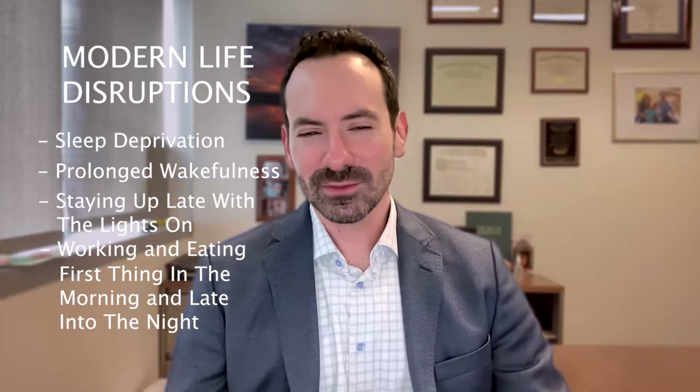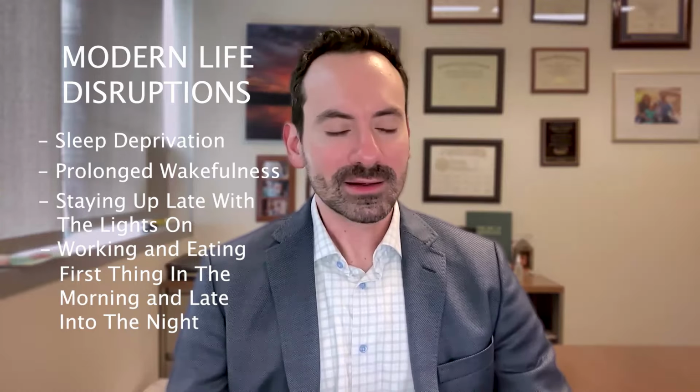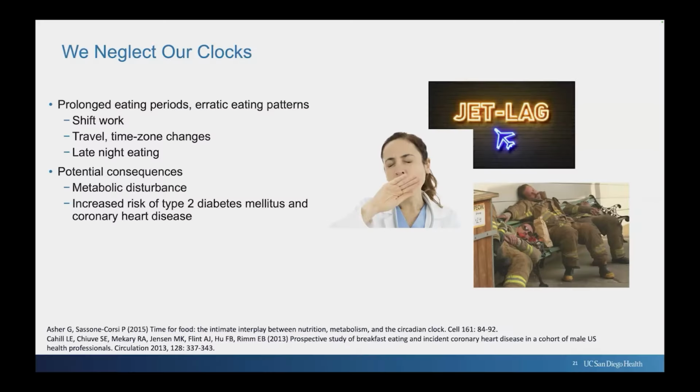We neglect our clocks. We don't really think about the fact that our metabolism would otherwise run on a very predictable schedule if it weren't for us doing shift work, traveling, undergoing time zone changes, eating late into the night. And we do see real metabolic consequences of these behaviors.